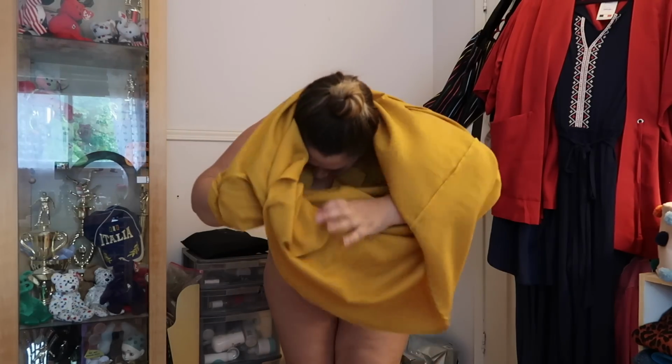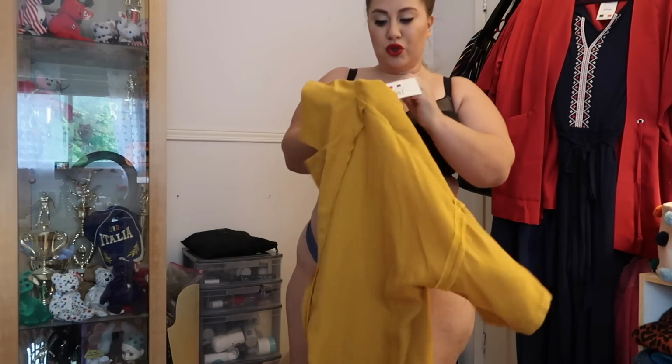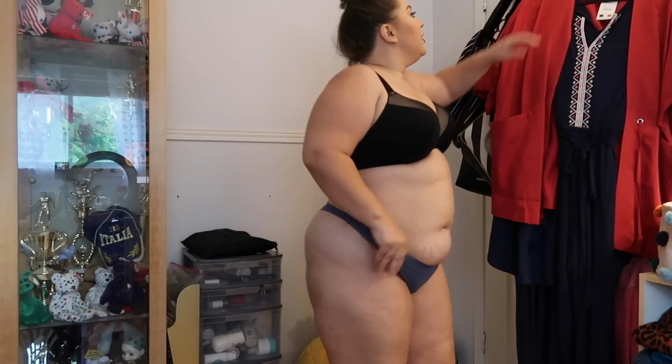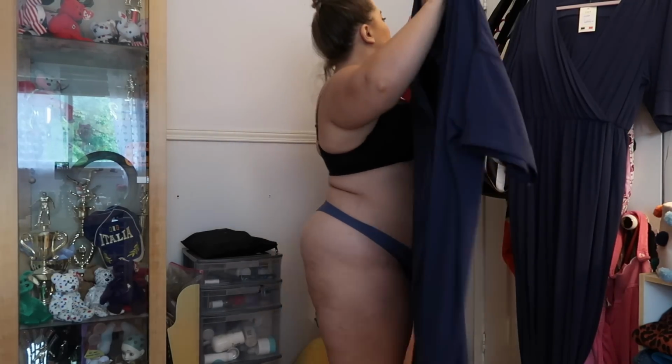For this, I just don't want my red lipstick to get on it. I feel like I'd have to dry clean it. I maybe would have gone up a size in these ones. This was another outfit I was pairing together. But okay, let's get over here.